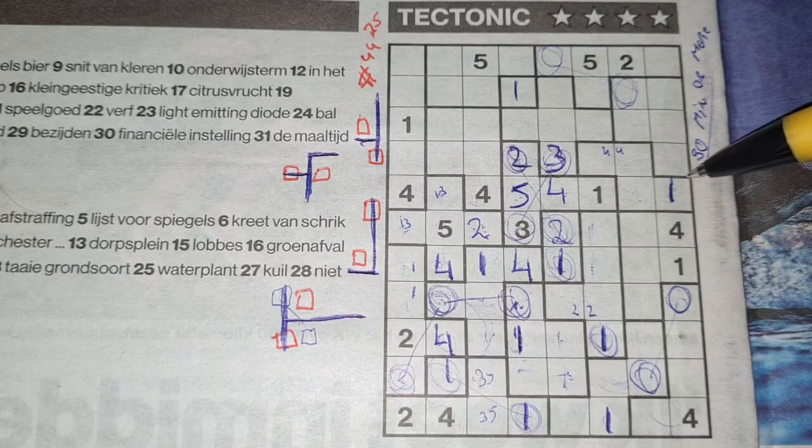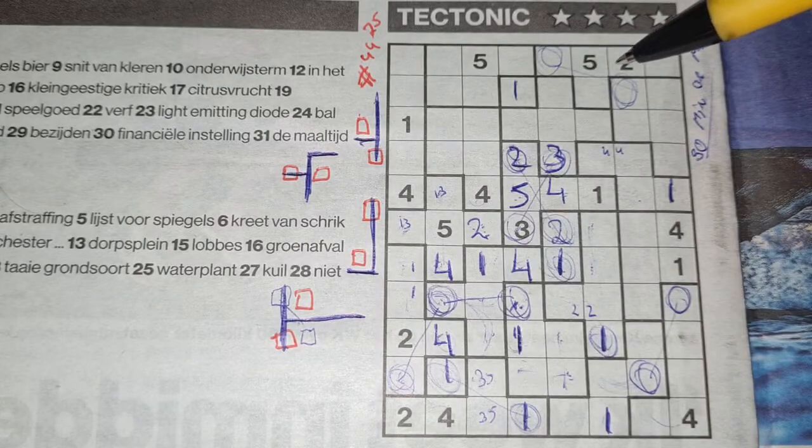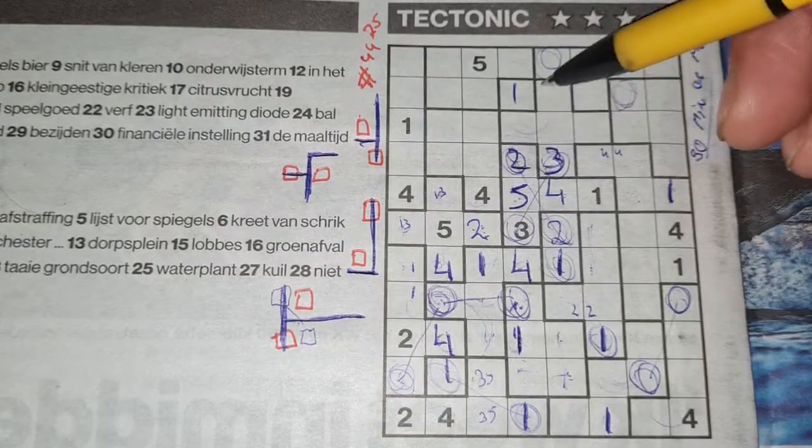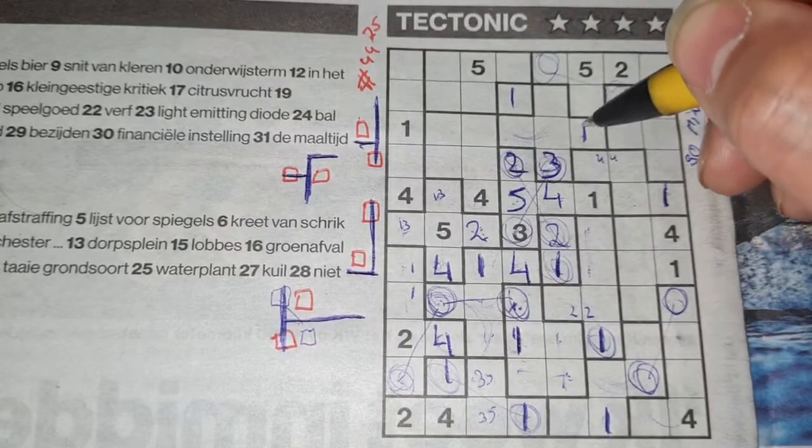Then. Let me see. Yeah. These 3 boxes surround the 1. Can be a 1. So 1 box left for the 1 should be here.